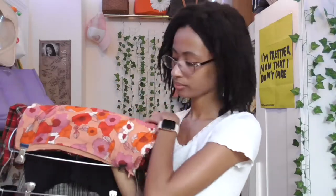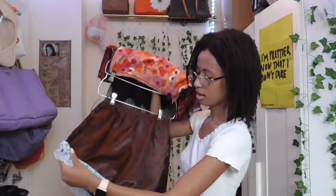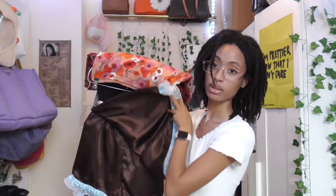This is an Urban Outfitters mini skirt. It also fits kind of low rise. I like the colors. I've only worn it maybe once or twice, so I'll keep it. This is For You Only USA, the skirt as well as the bloomers. I don't have an opportunity to wear these often because nothing matches them. It's so weird, nothing matches them, but obviously I really love them, so I'm gonna keep them.